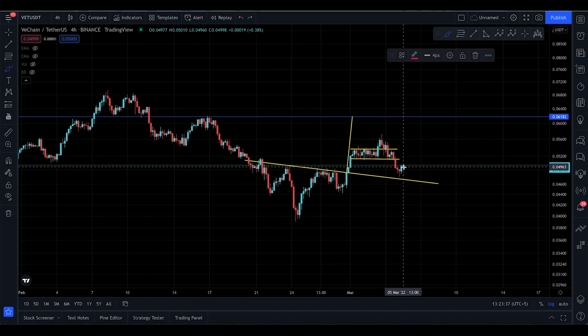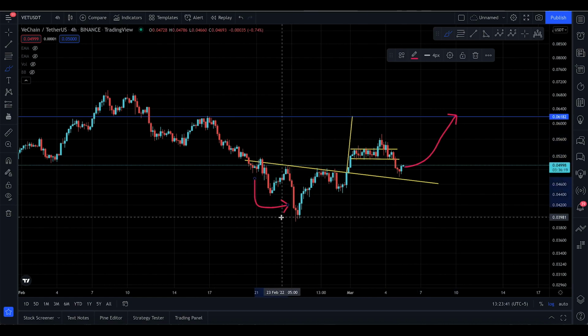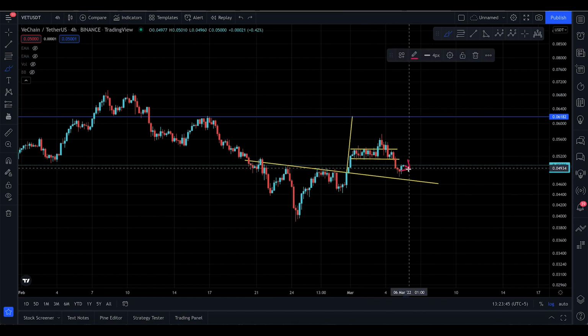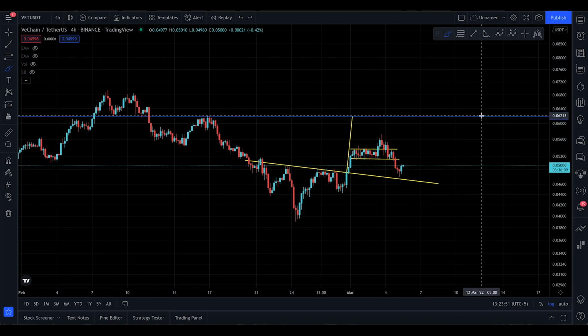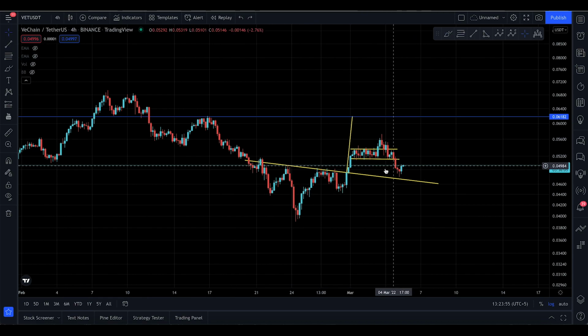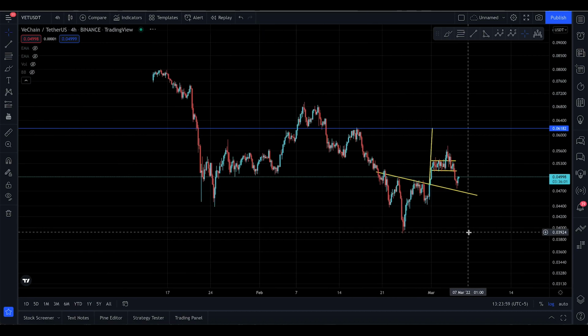But at this moment, it is now on a technical journey to go there out of an inverse head and shoulders, and that's not my own opinion. So let's see if it can work. And if it does come here, you just have to hold this yellow line, and then boom, you continue to the upside. So it's not a very bad spot. You're not in a bad position to actually start buying VeChain, and that's just how it's looking on the chart so far.